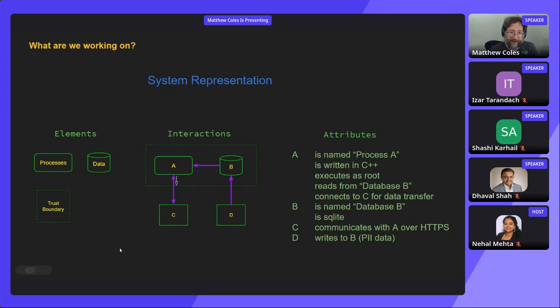As a security professional, I look at that and go, oh yeah, we have some problems here, right? Something runs as root. We have a potential with third-party components, and we're writing PII data, which means we really need to make sure that that database is secure. But how did I know that? Well, I have a lot of experience doing systems engineering and systems development.